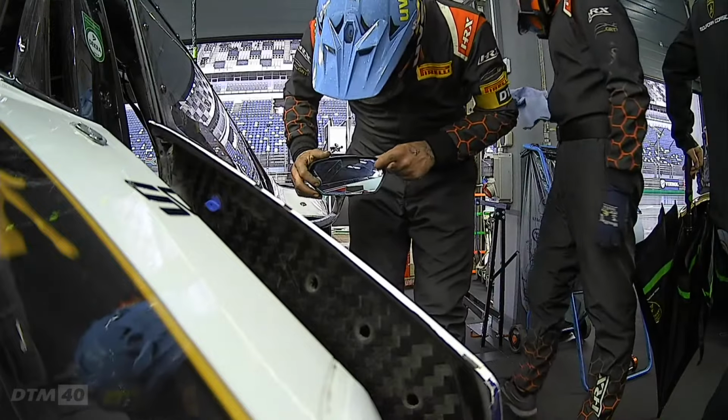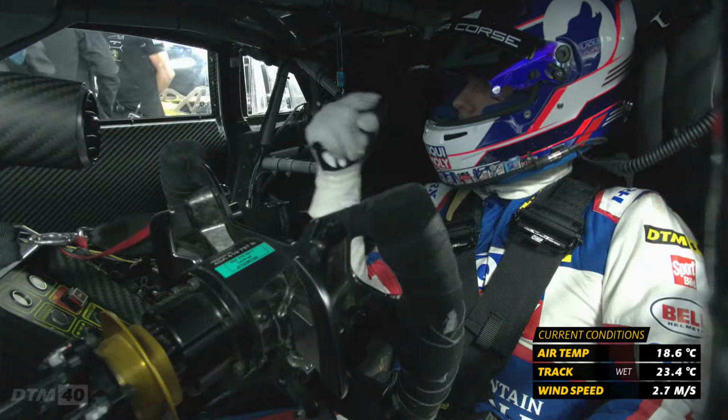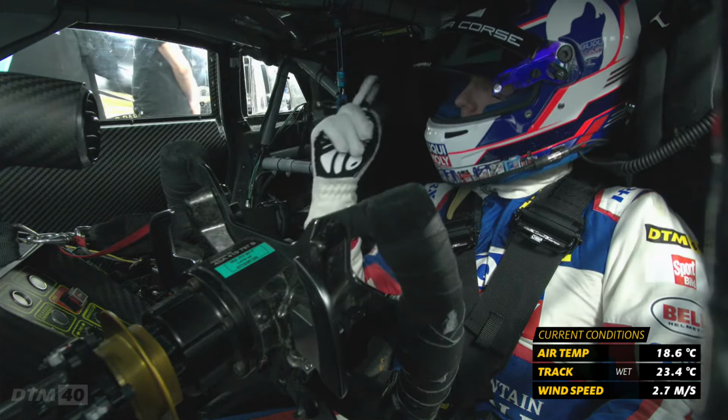And the same was true of Mirko Bortolotti, who had a good Saturday. It looked like he was going to get a good Sunday, right up until the point where the driver went into his pit stop, and the team had a pit stop issue and dropped a lot of time.